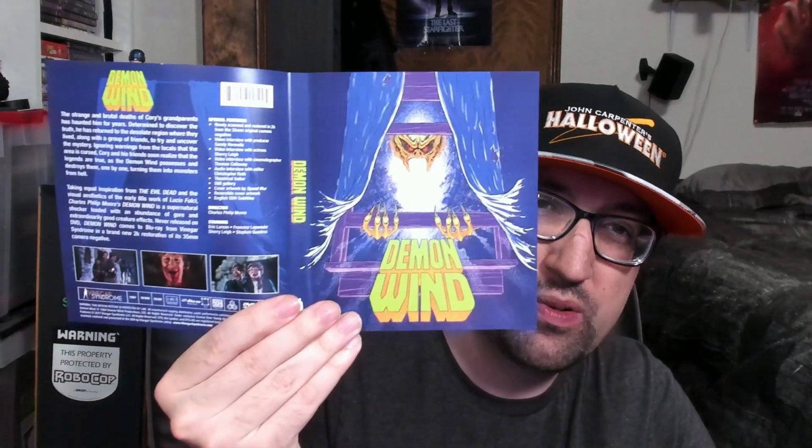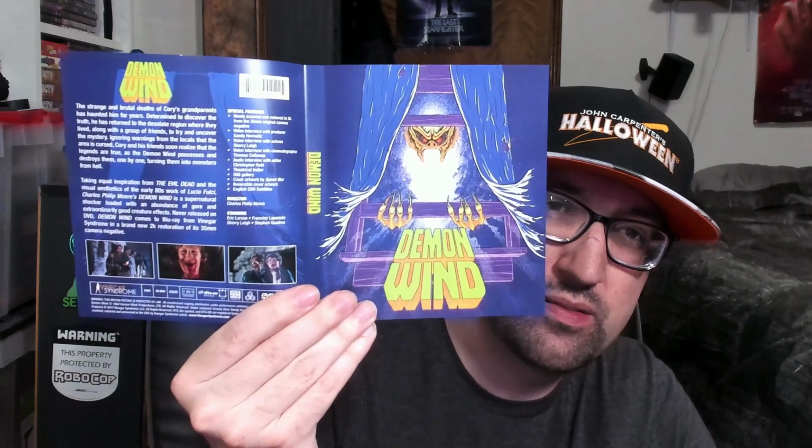The reversible artwork though is kind of, I don't quite know what it's doing. Like this one right here. I don't understand the thought process. Maybe I need to watch the movie all the way through to get what it's trying to do. But regardless, I think it's a pretty striking bit of cover art. So that's Demon Wind. And it honestly looks like it might be a fun movie. And to be honest, I did see part of it. I just never got around to finishing it.